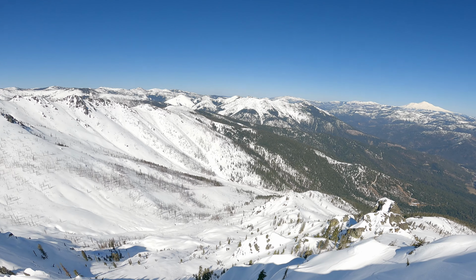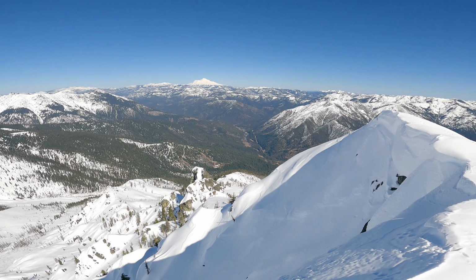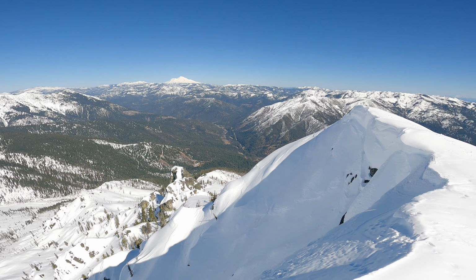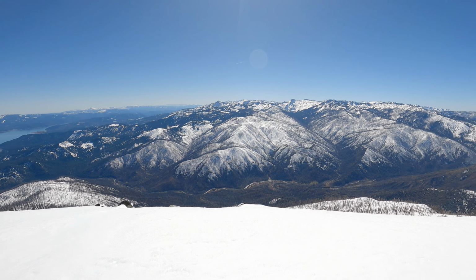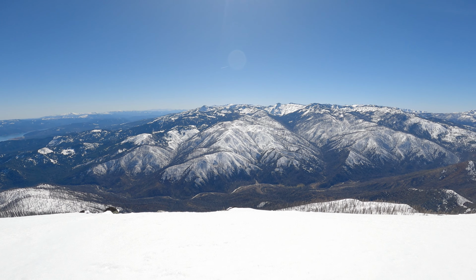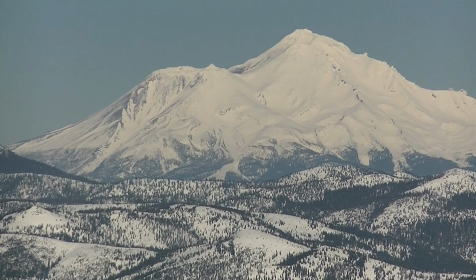Check out this view. It's looking north. Shasta, this crazy cornice. Blasting Peak, you can see way out there. Trinity Lake, and the red Trinities are on the horizon there. Full-blown view of Shasta.